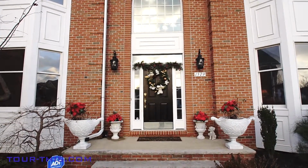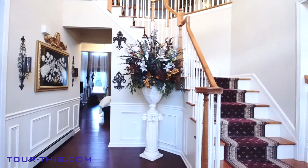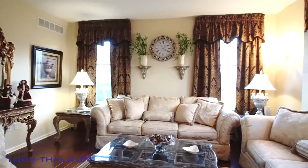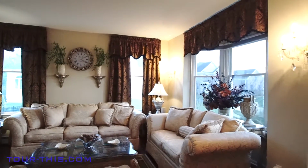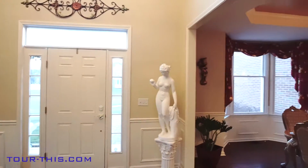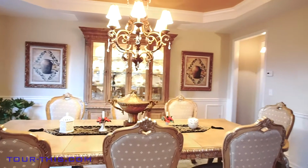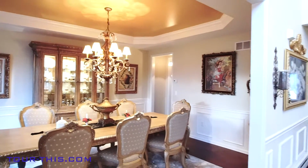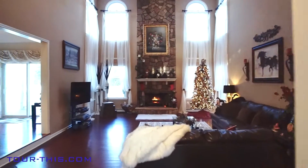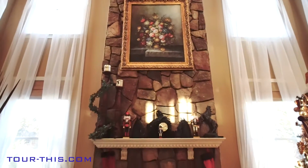This impressive home, built in 2006, features a stunning and dramatic two-story foyer and great room, formal living and dining rooms, five oversized bedrooms, and a huge bonus room. Great room with two-story wood-burning fireplace.